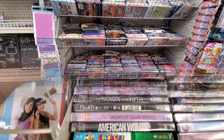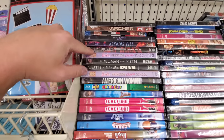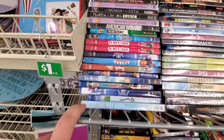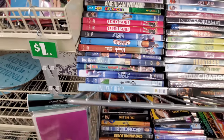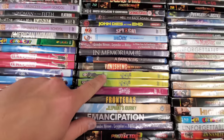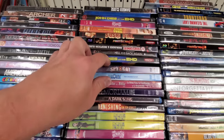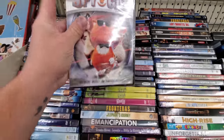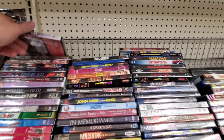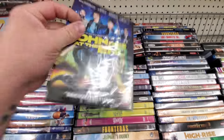Let's get to it. All right, so starting up here, Delivery, The Archer, American Violence, Burning Kiss. It's going to be easy to go through all these since they're all neatly organized. The Yankees, 2 Weeks Notice, Protector, Elephant's Journey, Monster Family, Spy Cat. Ouch. Okay, that's different. John Dies at the End. I've never heard of that one either.